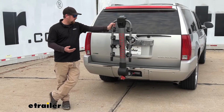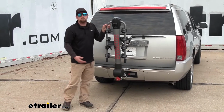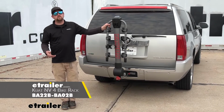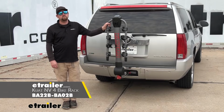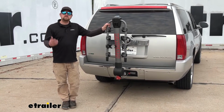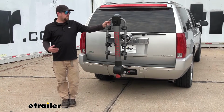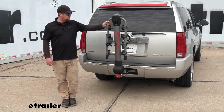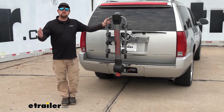In particular, I'm kind of a fan of the platform style racks, so the ones that go this way. Probably my favorite is the Q-Out MV 2.0. Really well built, really stylish. If that interests you, just take a look. We have a ton of different racks here at eTrailer, so I'm sure you can find one that you like. It's going to allow you to hook up your bikes to it and go hit the trails.